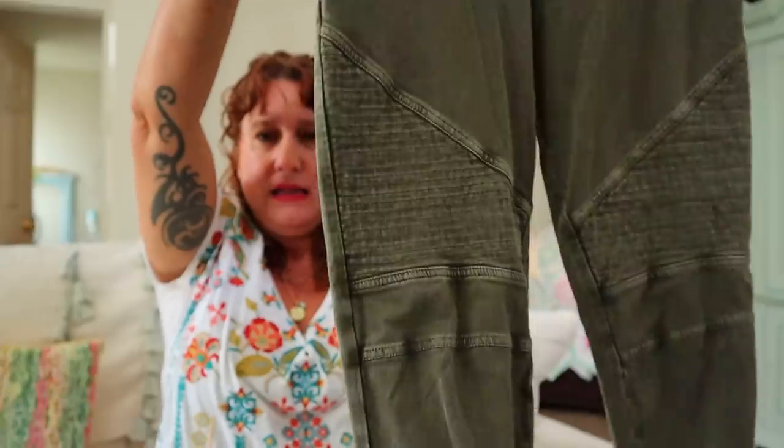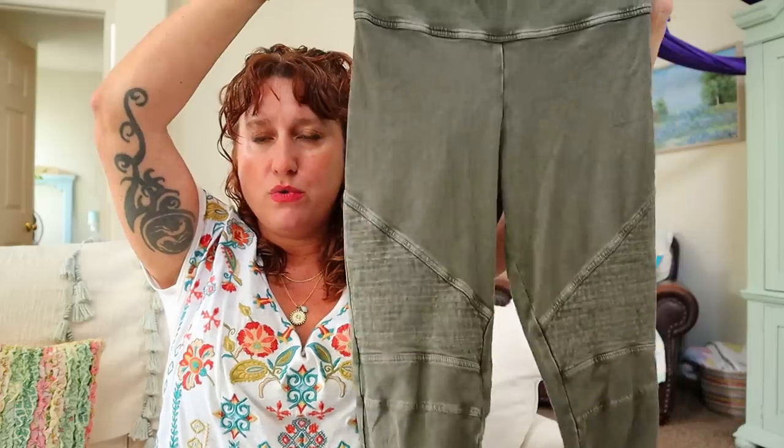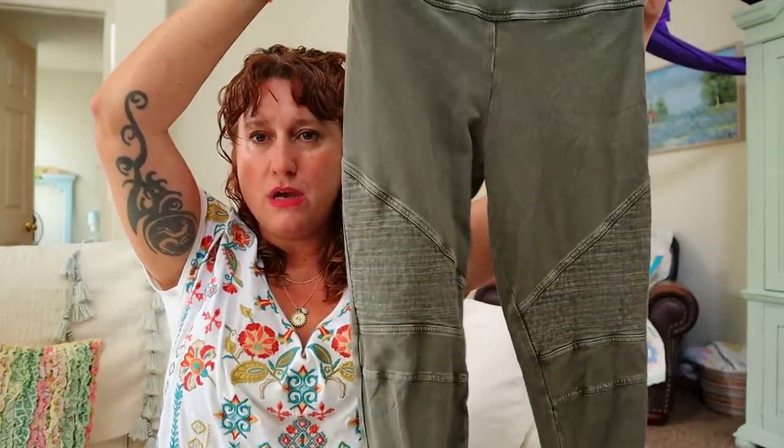These are size small leggings, and they have this moto detail, so that's a keyword you can use, M-O-T-O, as in motorcycle. So super happy to find Sundance at the BINS.